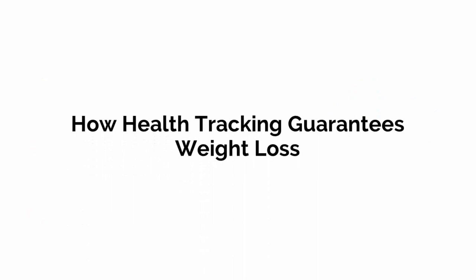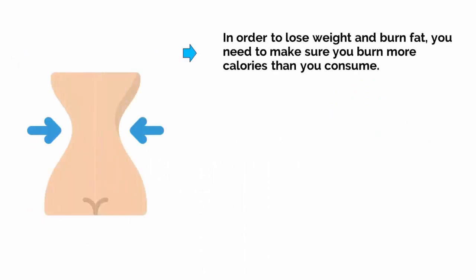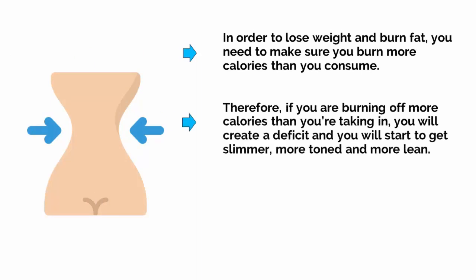Basically, fat loss comes down to one simple rule. In order to lose weight and burn fat, you need to make sure that you burn more calories than you consume. Therefore, if you're burning off more calories than you're taking in, you will create a deficit and you will start to get slimmer, more toned, and more lean.